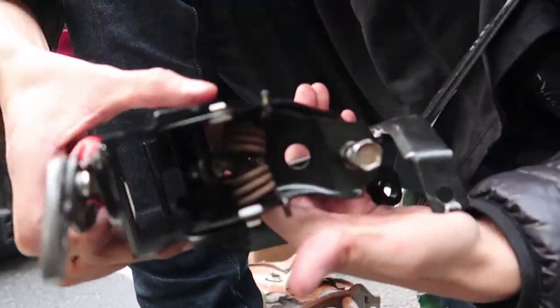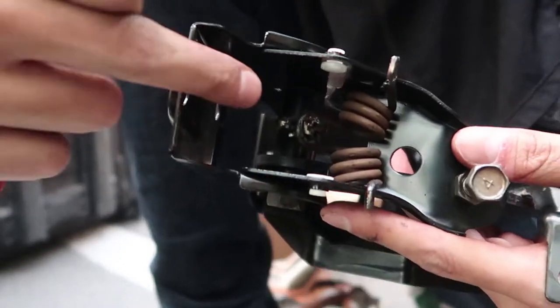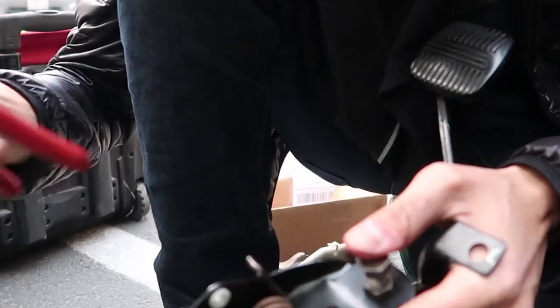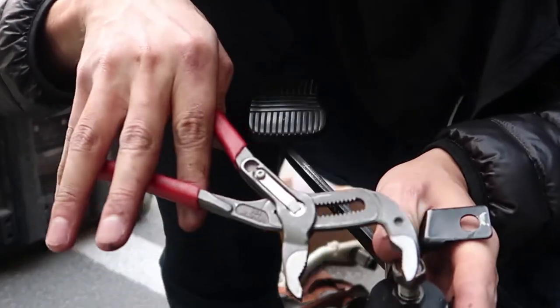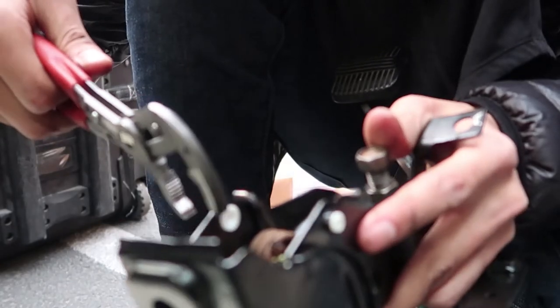Alright, so this might be the trickiest part. You gotta put the spring back in. And in order to do that, the spring needs to go in this little notch on the clutch pedal, which is fine. And what I'm going to do is I'm gonna take these, compress the spring horizontally in order to get them in these pinholes right here.